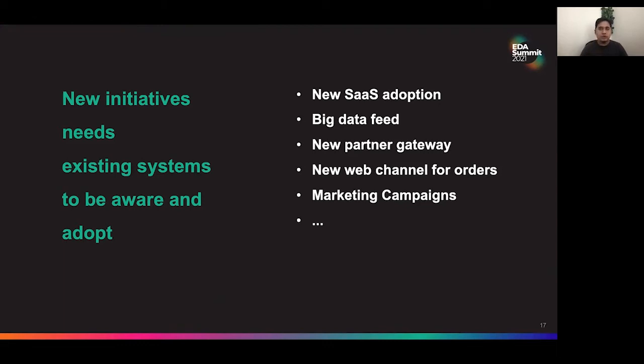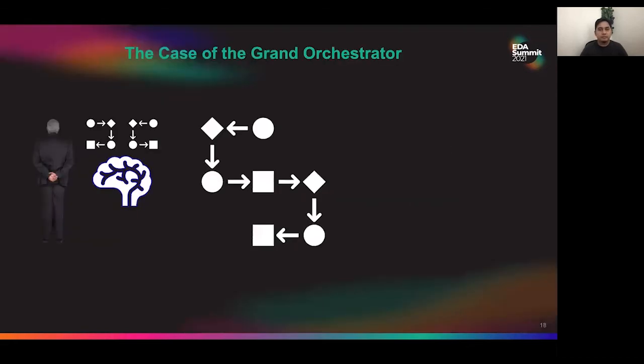And what if you also have a new partner gateway onboarding? How much time, how much effort do you need to do this? You have a new web channel for your e-commerce, or you simply have an ad hoc marketing campaign that just spends 2 months, but you want to be able to get a dashboard and get the events and then start doing your campaign analytics from those events.